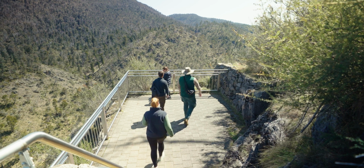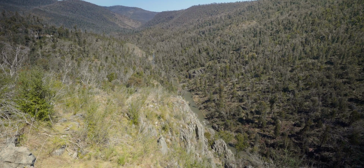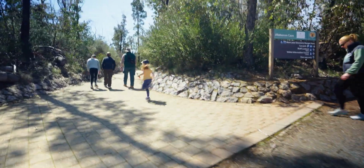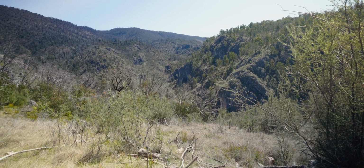So yeah, it's a beautiful family day up to Yarrangobilly Caves. I'd recommend it to anybody, whether you live locally or you're visiting the area for the first time. There's always lots to do and see, and there's something new every time you go up. It's never the same.